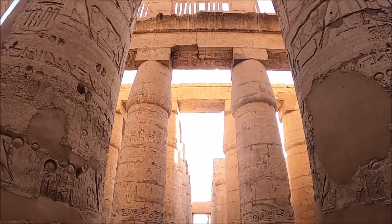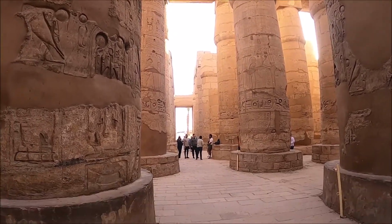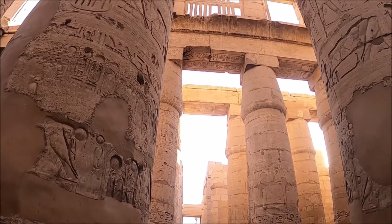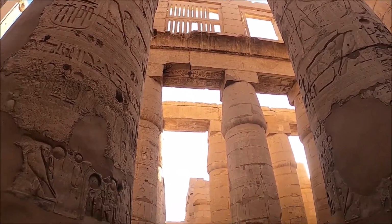Look at the colors on the ceiling. Can you see it? The original colors. My friends, we repaint our houses every 5 to 10 years, and those colors are thousands of years old. Just think about it, and still there.